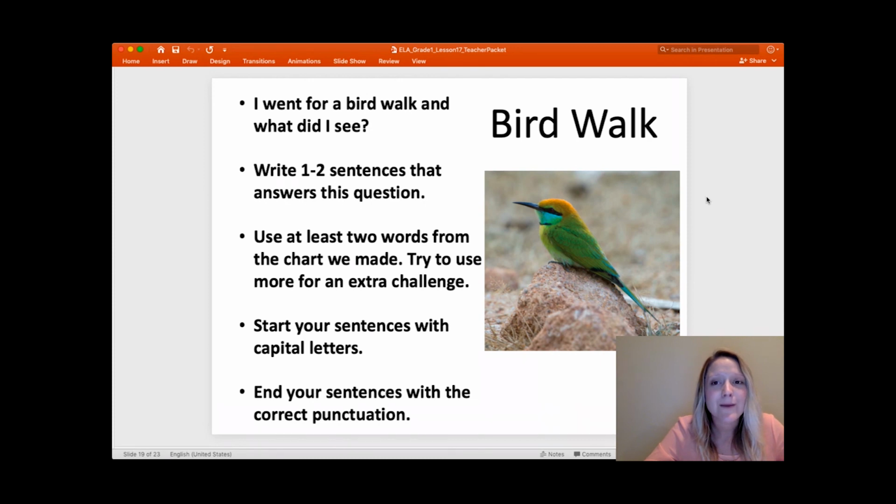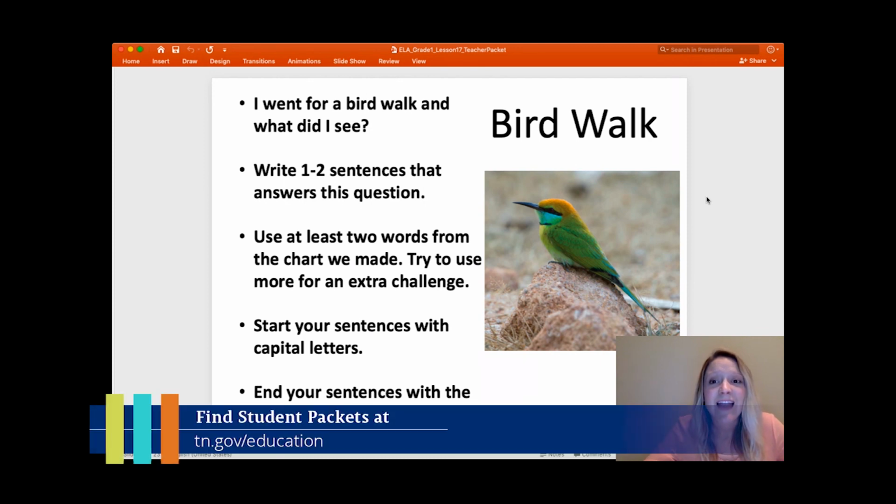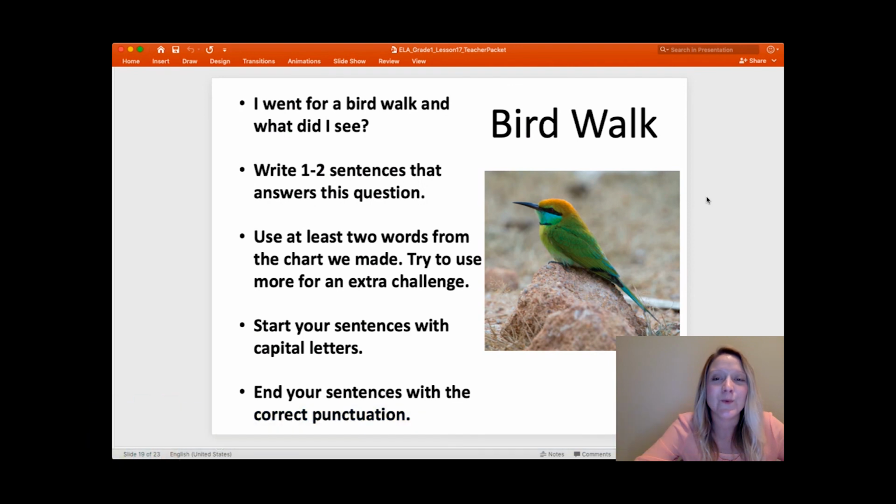Boys and girls, you even might want to go outside with an adult and actually walk around and see if you can find some birds and go on your own bird walk. Then I bet you'll definitely be inspired for some awesome detailed describing words in your sentences. You might even be able to come up with some new words, right? To tell about what you saw on your walk. Boys and girls, I so enjoyed today's poem and working with you guys to use those clues to discover the meaning of some great new words.